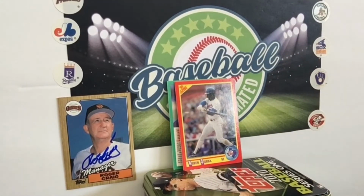We got a Ruben Sierra right off the first pack here. So the thing about a Ruben Sierra card is would be the first time we've ever caught Ruben Sierra batting when it wasn't mid-leg kick. Because he had that huge leg kick, and that was how he was always captured on cards. So the leg did come down, folks. There was a part of the swing in which the leg was not up in the air.